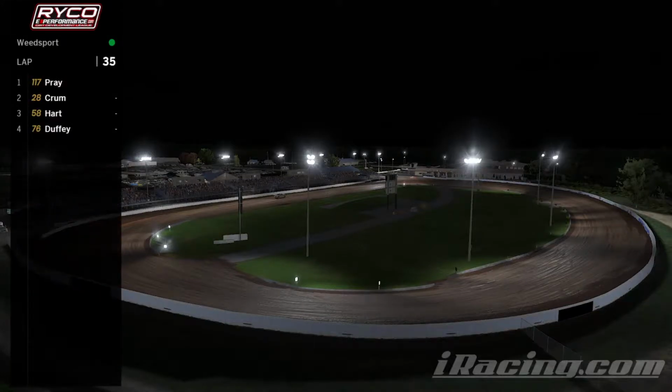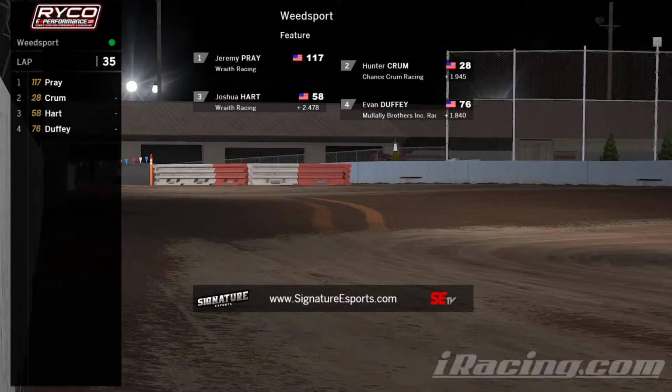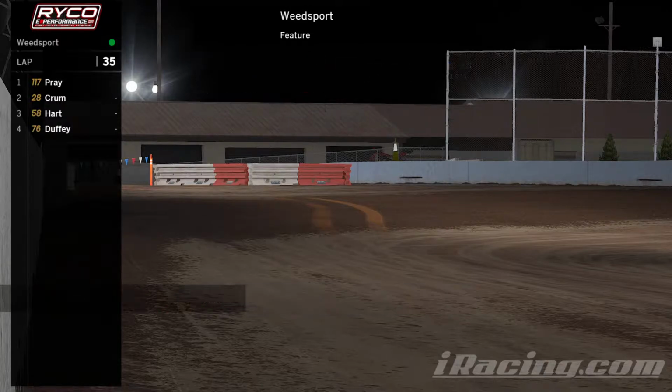35 lap feature for the drivers here. We're going to see what's going to happen. Here's the grid. Pretty easy. Jeremy Prey, 117 is going to be there, and Hunter Crumb's going to be tracking him down. Hart and Duffy. Duffy had a good little practice session there. I say get out there and sand it.